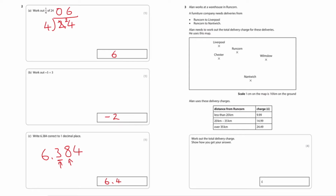So after measuring between the points, Liverpool to Runcorn is about 2.3 centimetres. So that's from here to here. And Runcorn to Nantwich is about 3.8 centimetres. So let's just draw that. Now, because each centimetre is 10 kilometres, we just multiply these numbers by 10 to get the kilometres. So 2.3 times 10, we just move the decimal place to the right once. And we do the same for 3.8. So 3.8 times 10, we just move the decimal place to the right. So we have 38 kilometres.